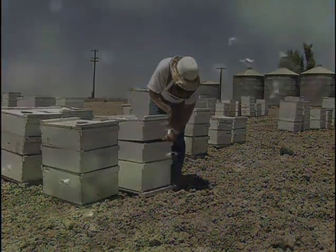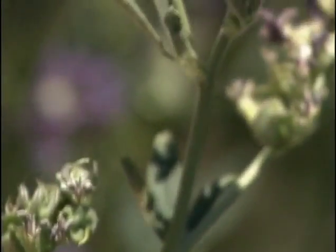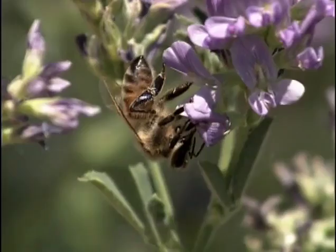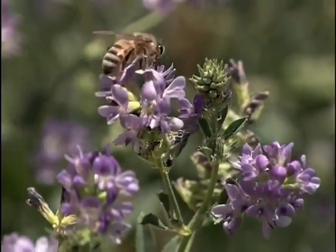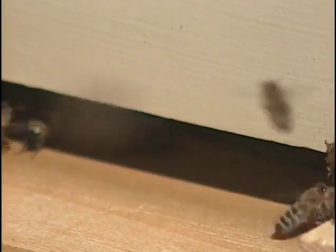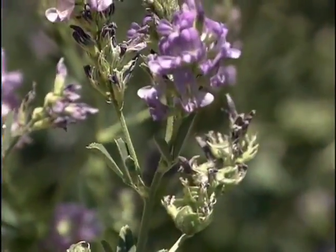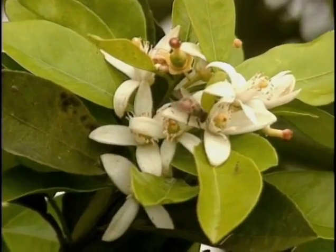In order to make honey, the bees need to first gather nectar from a flower. They do this by inserting their tongue structure, which is really like a drinking straw. And they will suck up the nectar from a flower, and they will store it in their little storage tank that they have in their bodies. They will transport the nectar back to the colony, where the nectar is then deposited into a honeycomb cell. The color and the flavor of the honey that the bees produce is determined by the flowers that they're working.